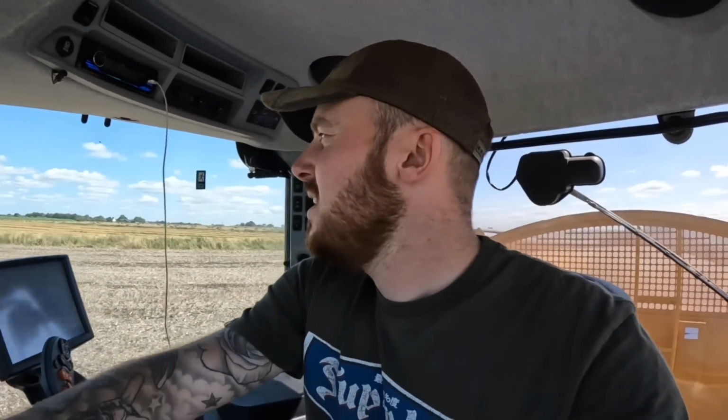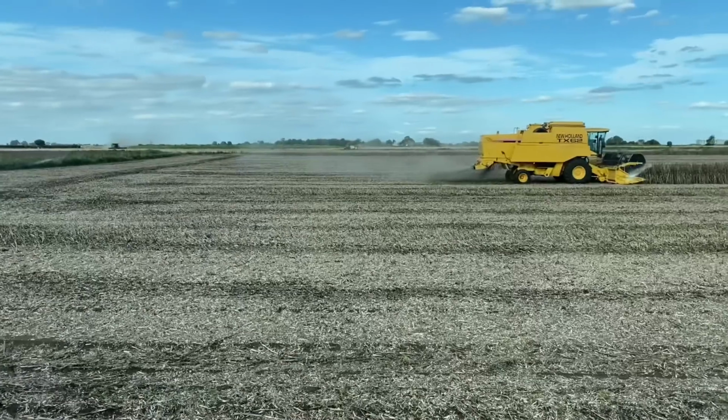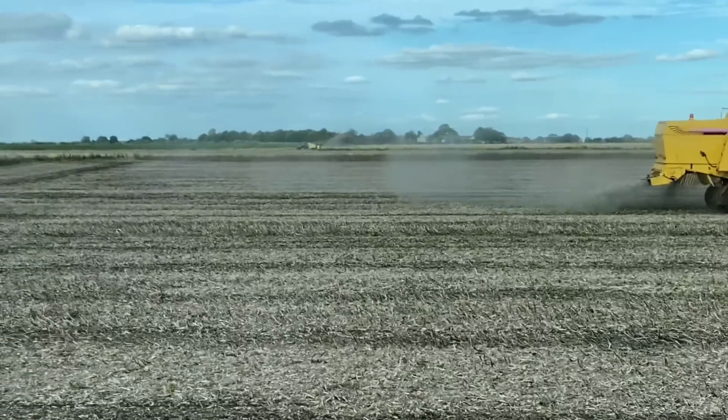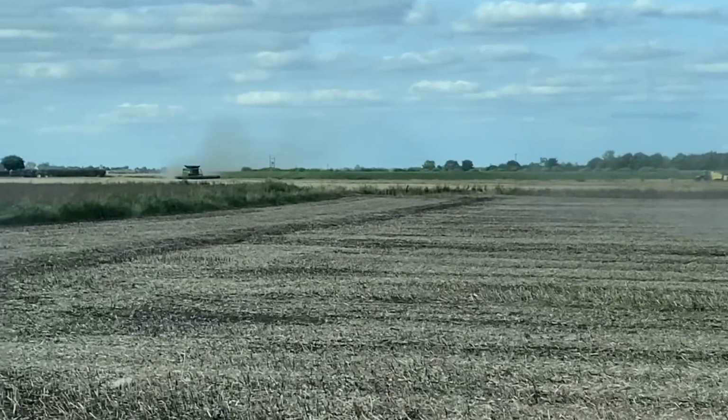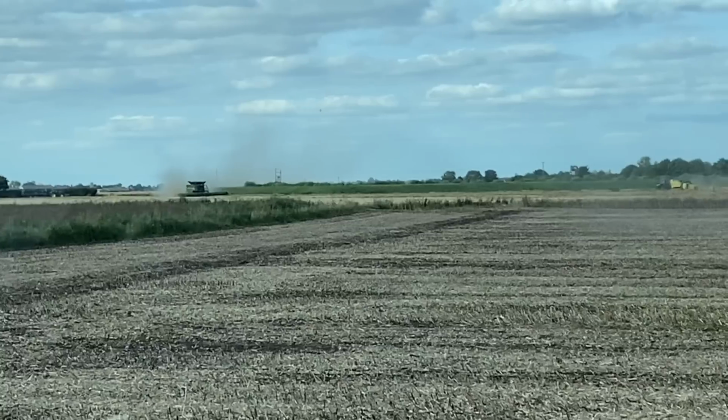But yesterday we was cutting in this field, and that field just there, that was wheat, there was a John Deere X9 combine. I didn't have my GoPro with me, so I filmed a little bit on my phone, not too much. But yeah, here's a few clips of the massive John Deere X9. I think it was 40 or 45 foot header. So here's a look at that. Now then, can anyone see? That right there is a 40 foot, might be 45 foot John Deere X9.